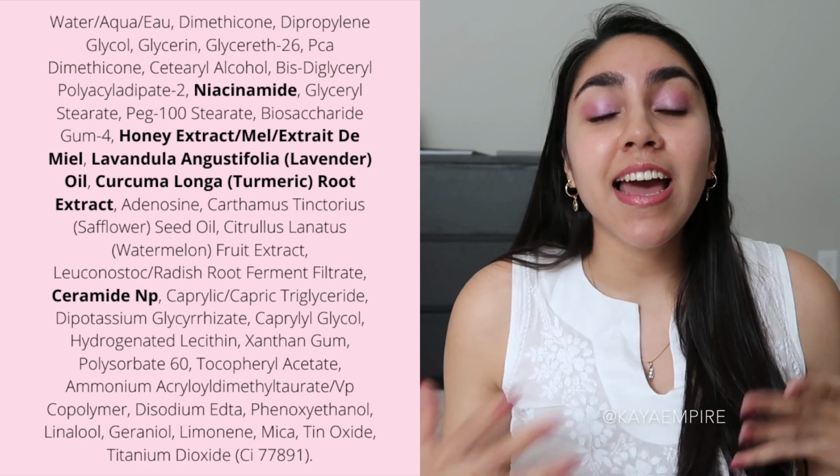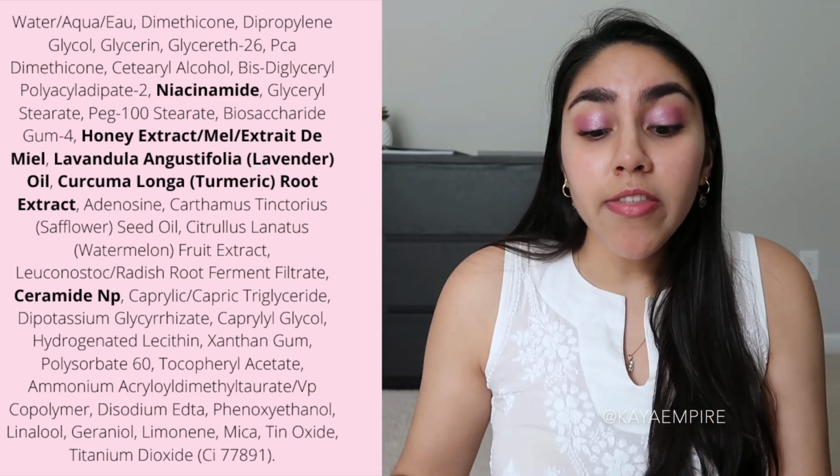It has the honey, it has the niacinamide. So overall, this is a really nice ingredients list. I just wish they didn't include the lavender essential oil. And it's really not like me to bash an entire product based off of one ingredient, but because I know that my skin hates lavender oil, I'm not gonna buy this.